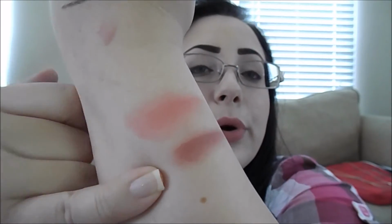There is the Burnt Rose next to the Cantaloupe shade. These are very easy to work with, and they don't dry out before you have a chance to blend it out. That's what I like about these. They're manageable, they go on smooth, they glide onto your cheek, and they have amazing color payoff, which is everything you want in a cream blush.